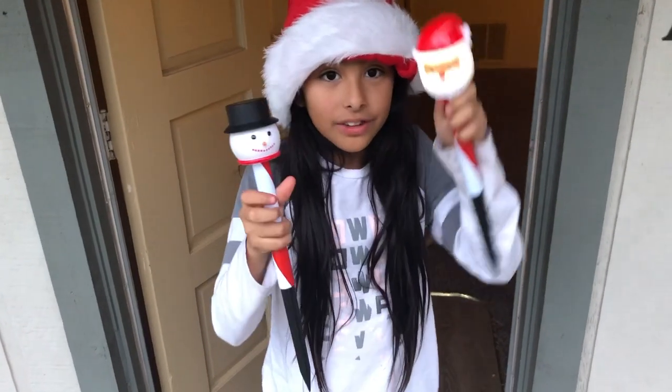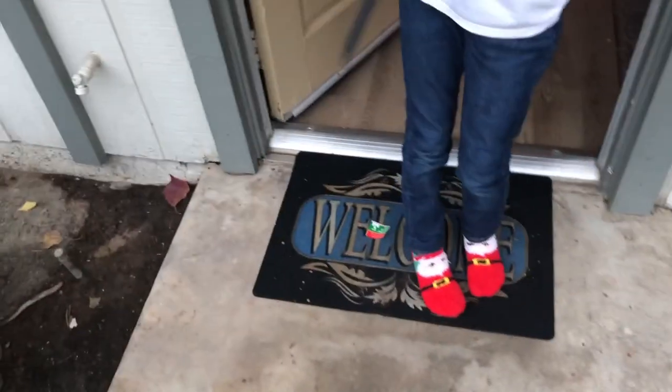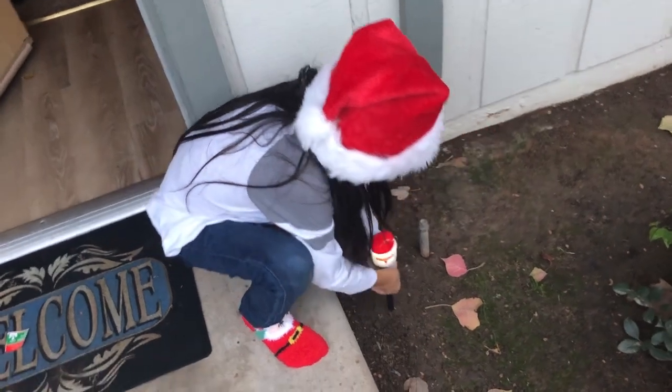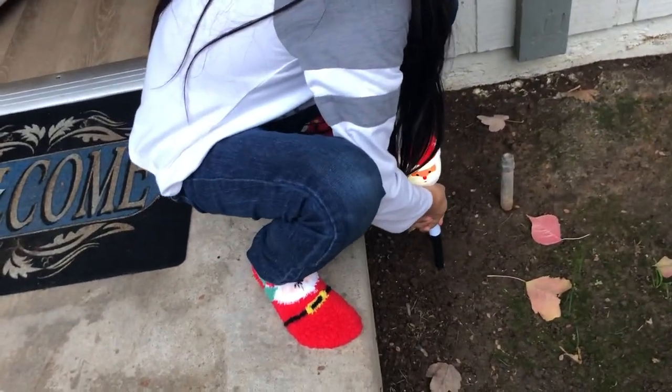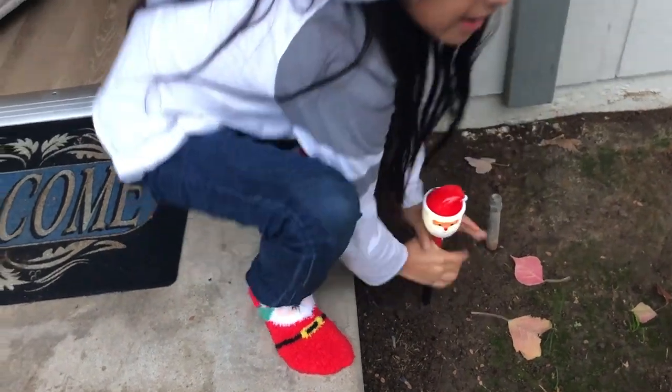So, which one should I do first? This one or this one? This one. Do you want to do one on each side or both on one side? One on each side. So where should this one go? On this side. Okay. Can you hold this, please? Yes, I can. Mr. Snowman. Got this. Can you try, please?